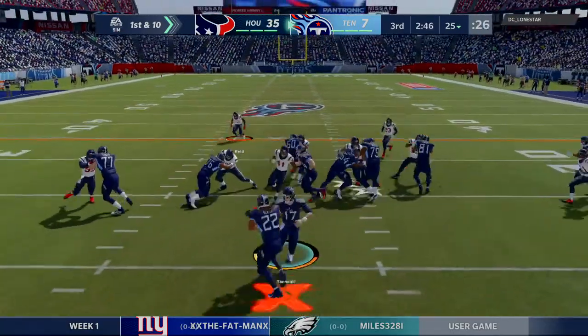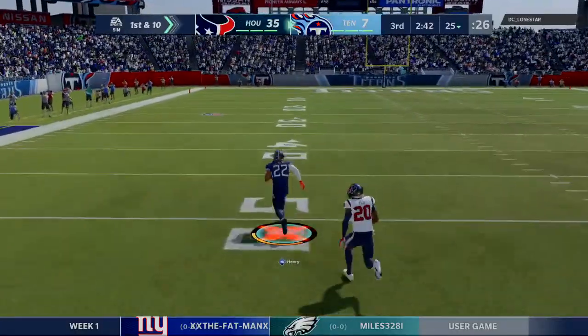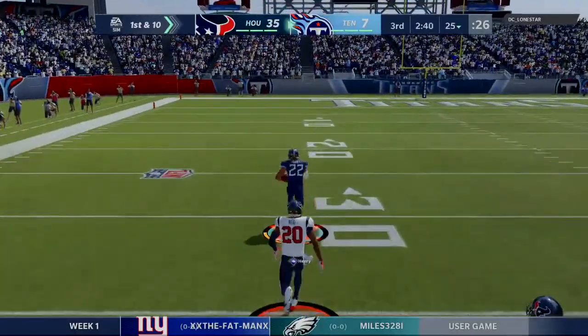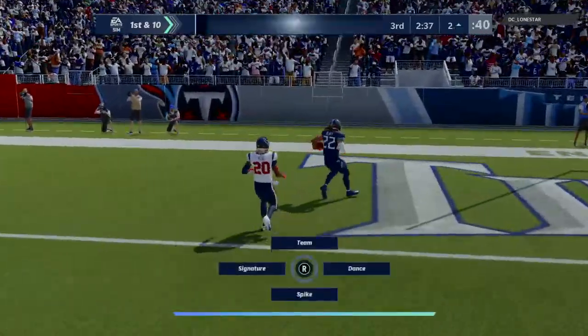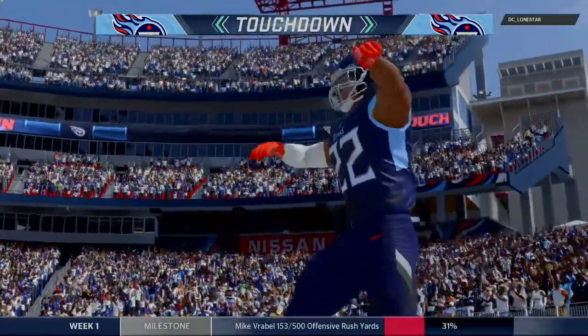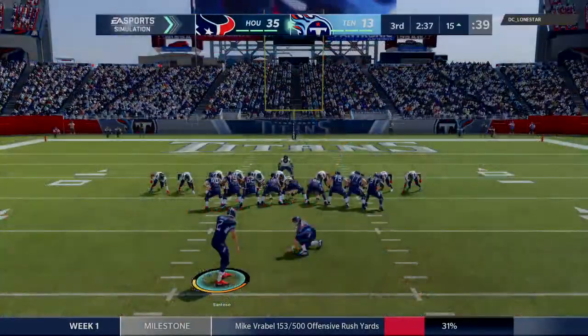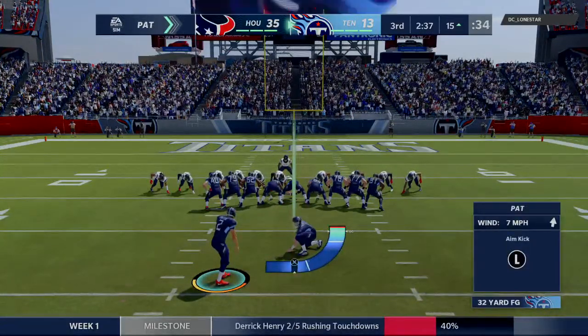And I would have to think, I wasn't a quarterback, but number 4, Derrick Henry, all alone. The 40, the 30, 10, touchdown Titans. Derrick Henry, already his 2nd touchdown here in this opening weekend. And the Titans are able to close the gap just a bit.